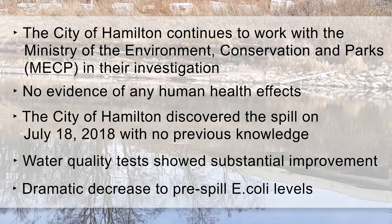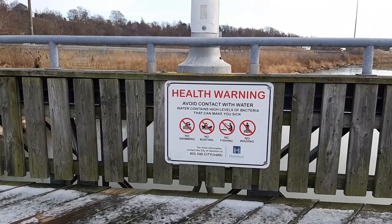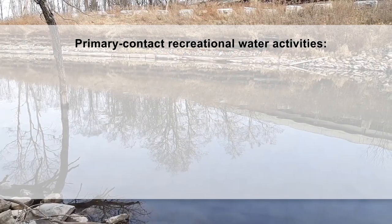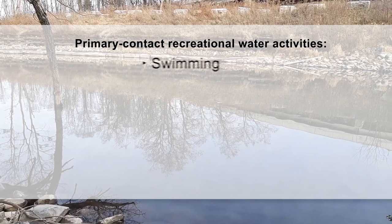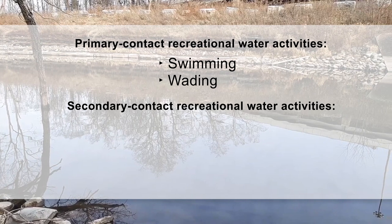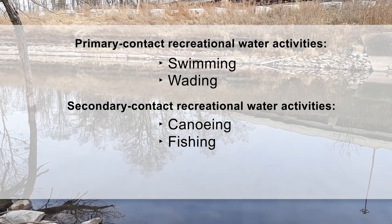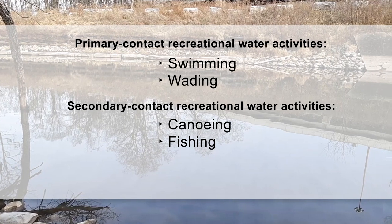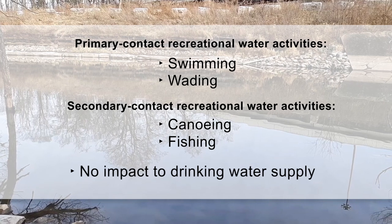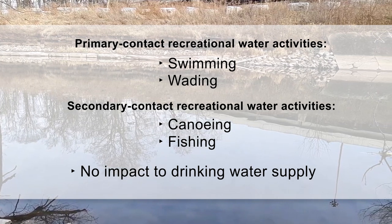For many years, Public Health Services continues to recommend against using the watercourses linked to Chedoke Creek for primary contact recreational water activities, such as swimming or wading, or secondary contact recreational water activities, such as canoeing or fishing. As such, signs warning against any contact with those waterways are expected to remain in place indefinitely. The spill had no impact on the drinking water supply in Hamilton, as Lake Ontario is the source of our drinking water.